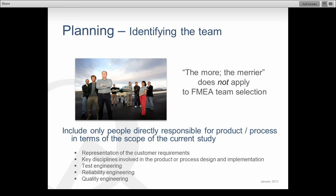So if, for example, we're creating a number of products and this one is slightly different for a particular reason, invite the people that are required for that particular change that's being introduced in this new product. That might include representation of the customer's requirements. So maybe you have somebody from marketing or sales that needs to be part of your team. The key disciplines involved in the product or process design and implementation.